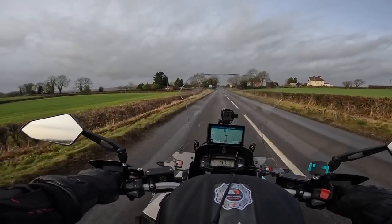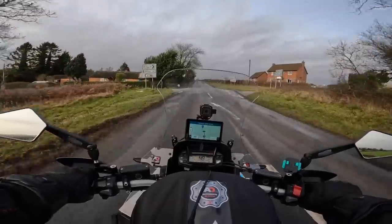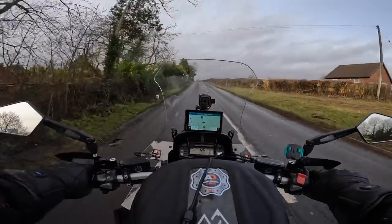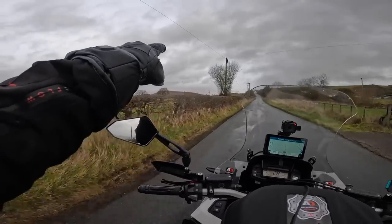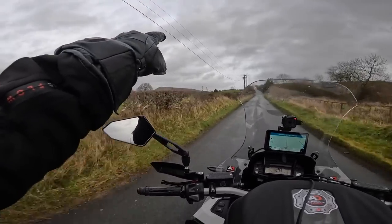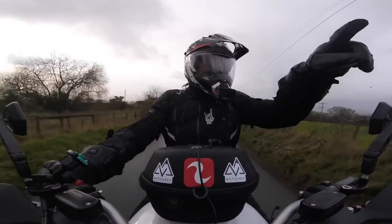2023, and we're on the bikes. Now, that's where we're going, up the top of there. See where the white dome is? The radar.